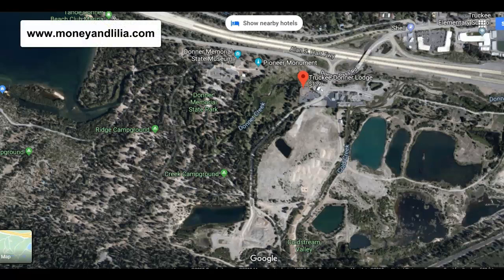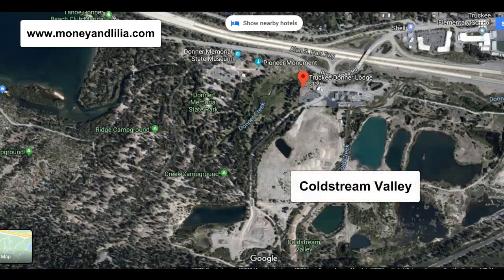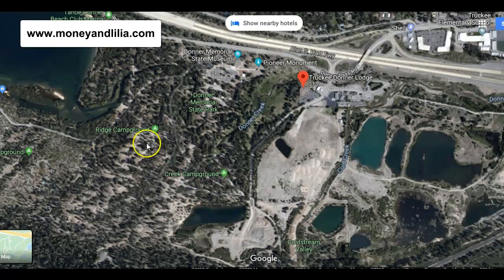Good morning. Today I'm going to show you a really nice hike in the Coldstream Valley area of Truckee, California. There are a lot of trails in this area, but the one that we did was a pretty easy one, and it is near the Donner Pond. So I'm going to show you a few of the areas here on Google Maps.